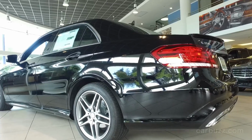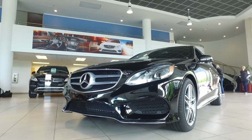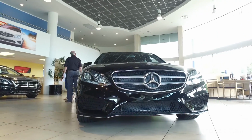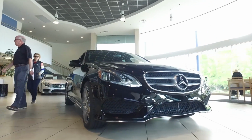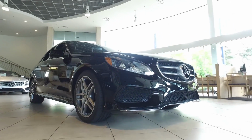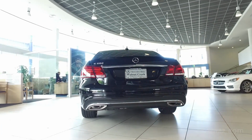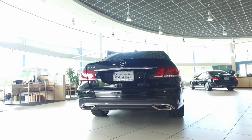But today's E350 is paired with a 7-speed automatic transmission. Mercedes-Benz also offers a 5 and 9-speed automatic as well as a 6-speed manual, and I think that's really, really good on their part. They're trying to make an engine and transmission combo for everybody.